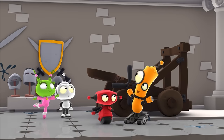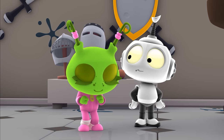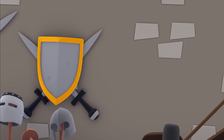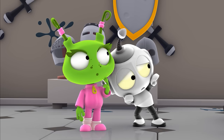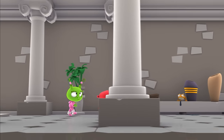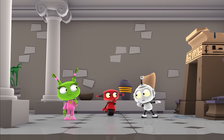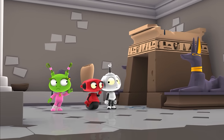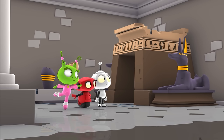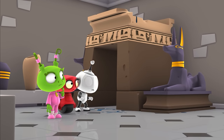Oh, catapults! Knights used them in ancient times to throw things at castles, like spears and rock. I like to rock. Oh! Here! Did you guys hear that? It's coming from inside. Oh no, it's Orbit. Quick, everyone, this way.